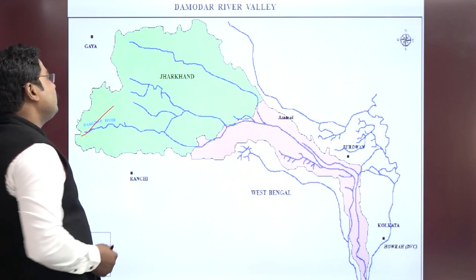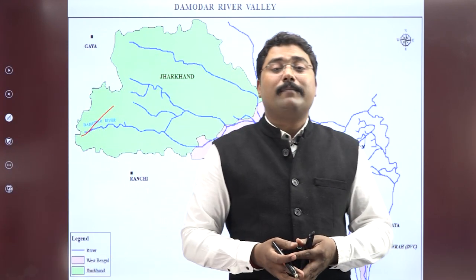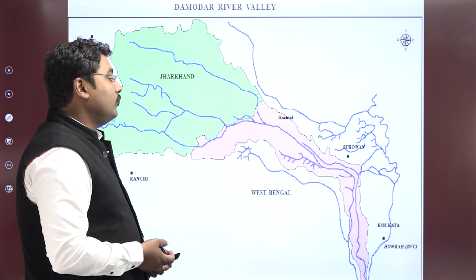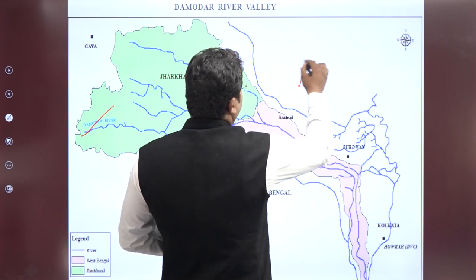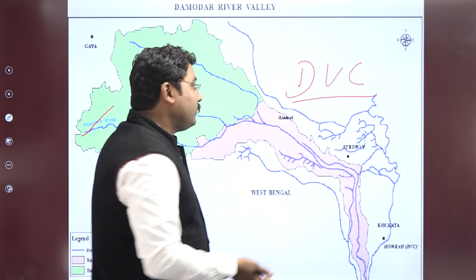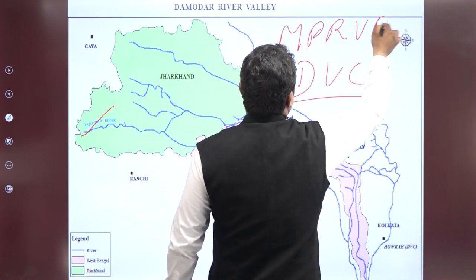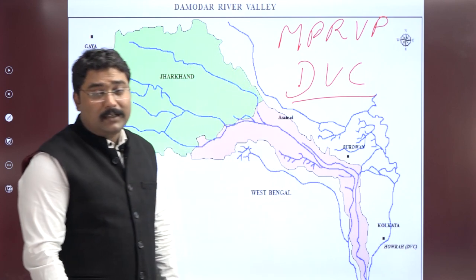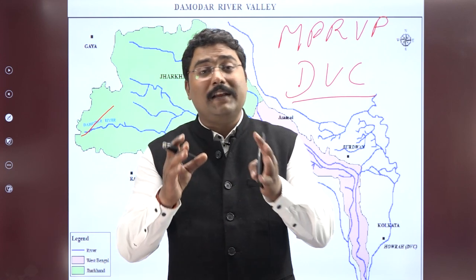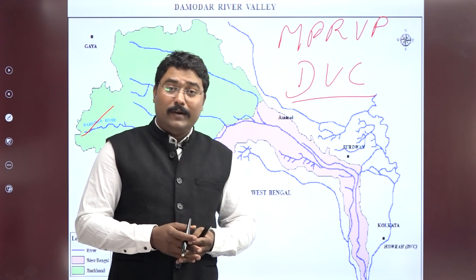So the Damodar River originates from the Palamu district, Jharkhand, and the main tributaries are Barakar and Konar. On this Damodar River only, DVC has been constructed, the Damodar Valley Corporation, which is India's first multi-purpose river valley project, MPRVP, which is the photocopy, or you can say Xerox, of TVA, the Tennessee Valley Authority, on the Tennessee River in the USA.